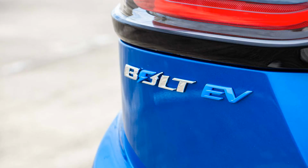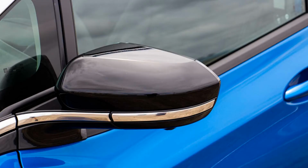Chevrolet improved the styling, upgraded the cabin and technology, and added standard DC fast charging to make its electric hatchback more appealing. On top of that, the base $31,995 asking price means you won't have to break the bank to plug in.